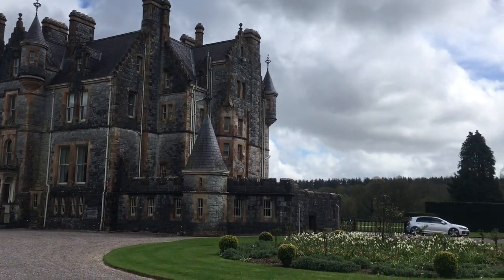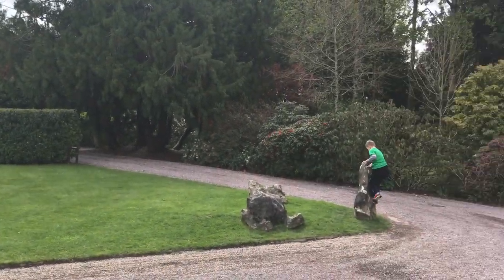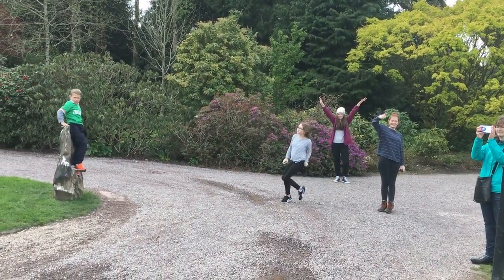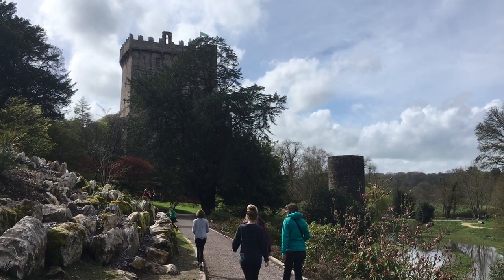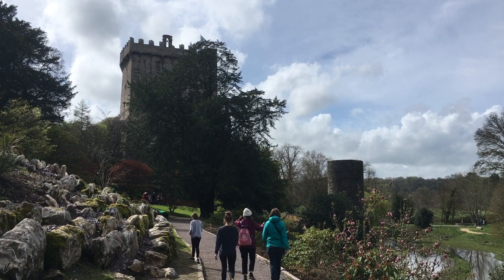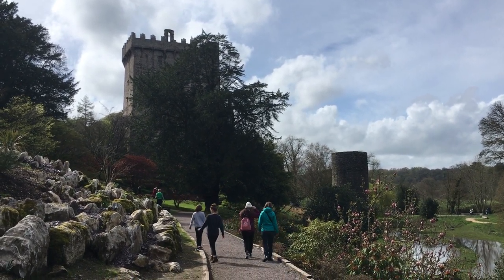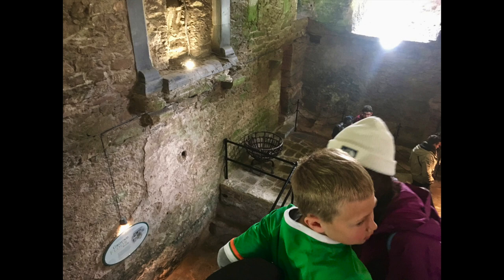This large Blarney house was unfortunately not open for tours at the time we were there, but there was much to see around it. Like I said before, there were numerous paths to walk with lots of fun activities along the way. Here's a shot of the interior of the castle, and then a few more pictures at the very, very top.